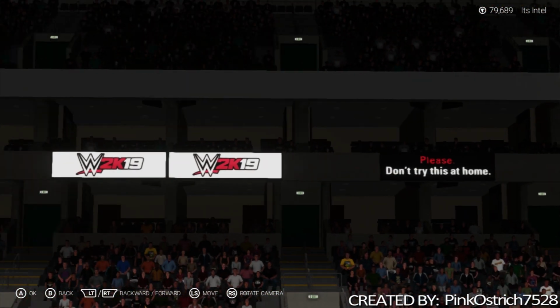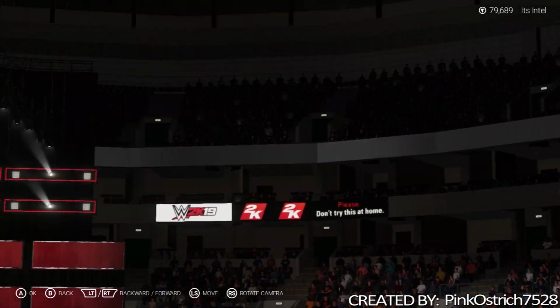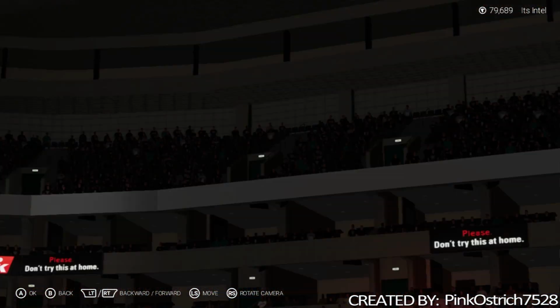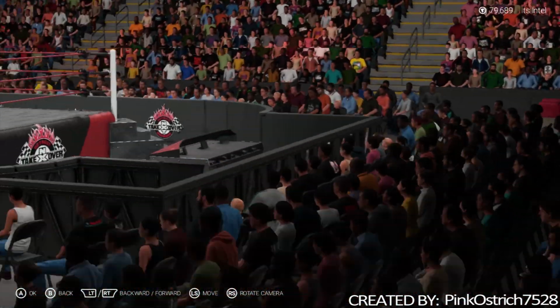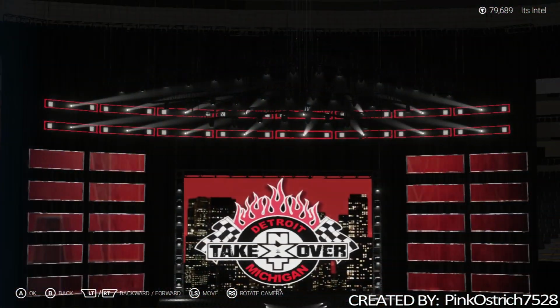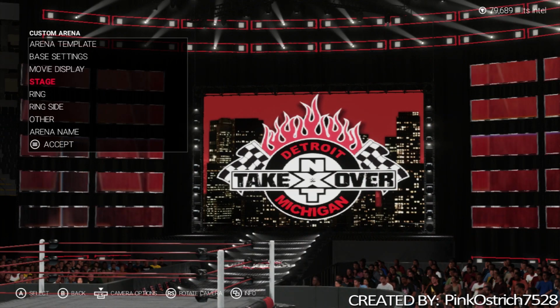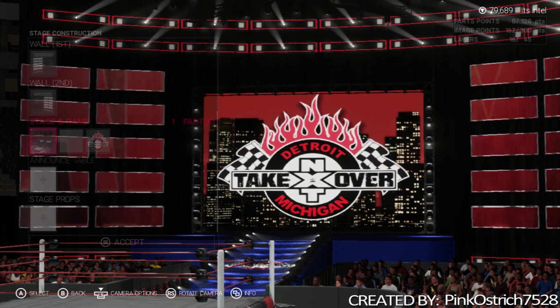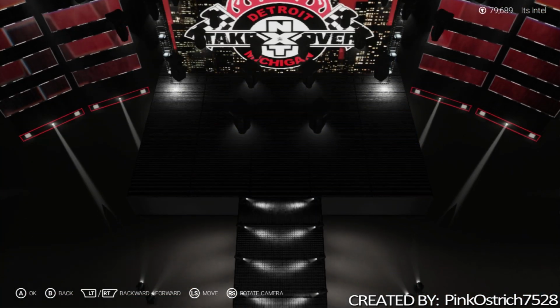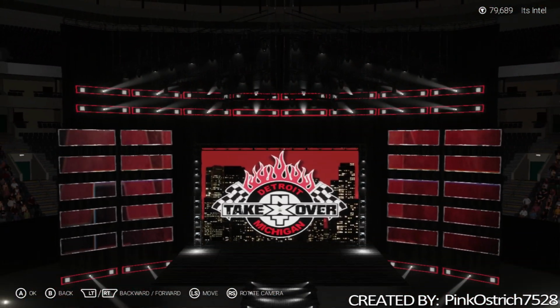Very simple. We got no electronic board. They went with... wait, is this the arena that has it? This is the arena that has it. So, but they went with no electronic board. But can we get the good view, please? Can we go to stage construction? It must be the stage that's making it look dark. I don't know though. Maybe there's just not any lighting.